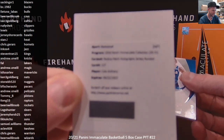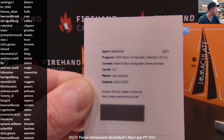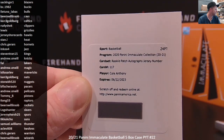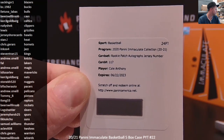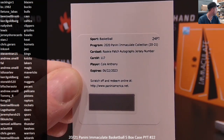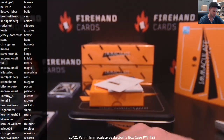Cole Anthony, card 117. Pretty good for the Orlando Magic. He wears number 50. There you go, an RPA numbered to 50. And the Magic go to Andrew O'Neal.